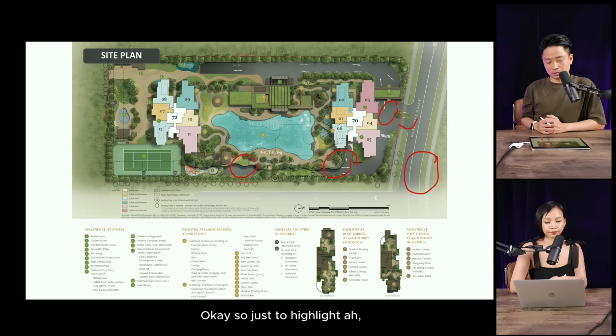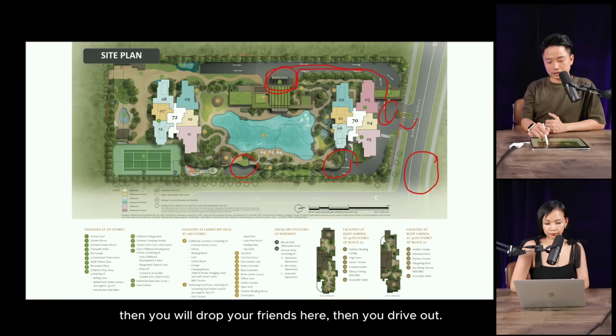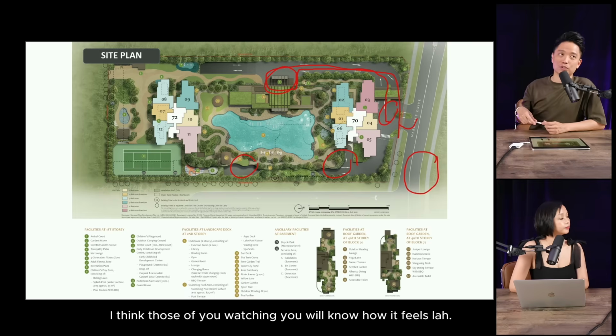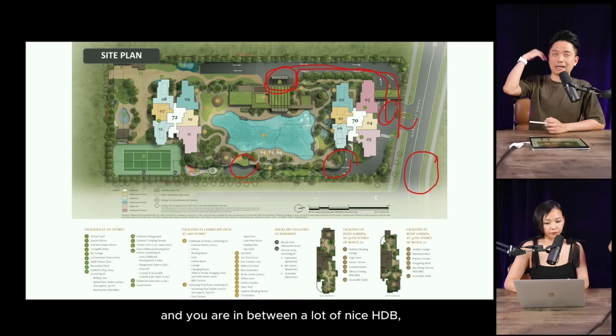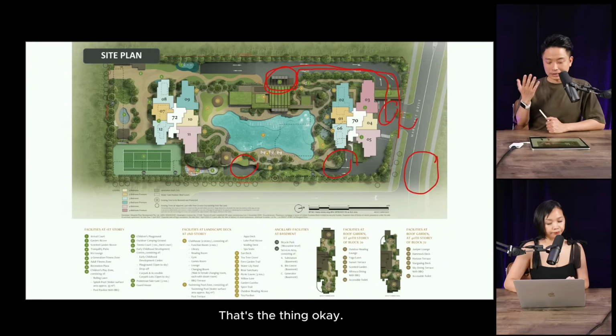Okay, so just to highlight, the arrival hall is actually here. You have to drive in here, then you drop your friends here, then you drive out. I think those of you watching will know how it feels. Also, like Joy just mentioned the architect, you are in between a lot of nice HDB. They might not be able to know that you are a condo from one look. That's the thing. That's right.